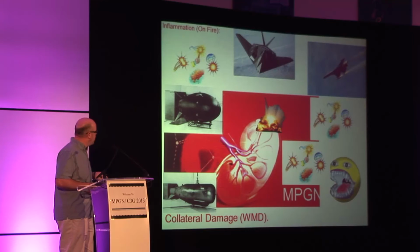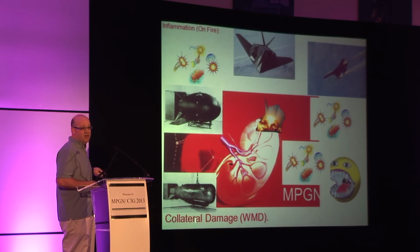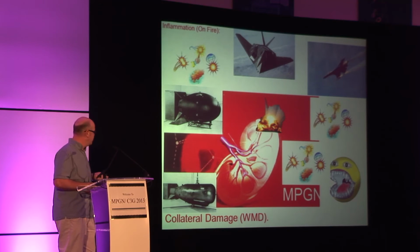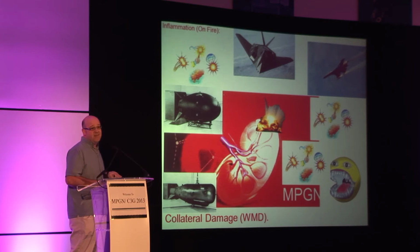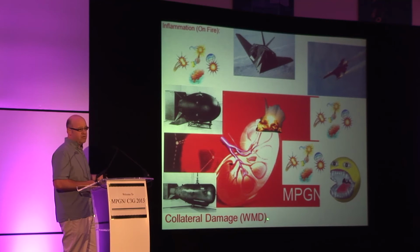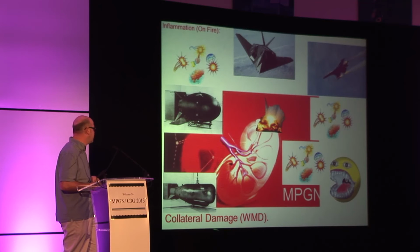Okay, I'll bring up these guys. Anyone know what these two are? Go on. They are indeed. They're the first ones to be dropped. So this is Little Boy here, which, good naming for an atomic bomb, was dropped on Hiroshima, and this one is Fat Man on Nagasaki. So these are the original WMD, the weapons of mass destruction.